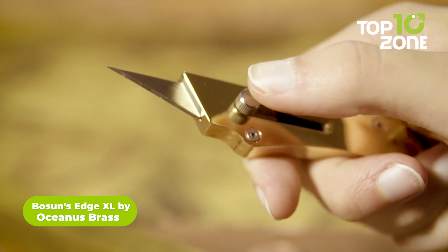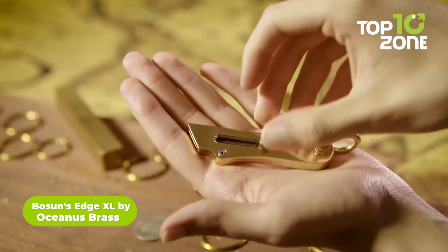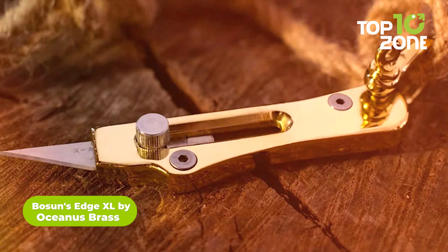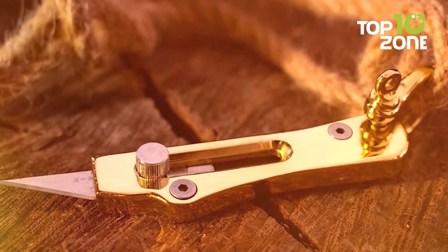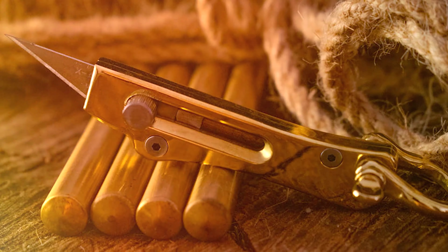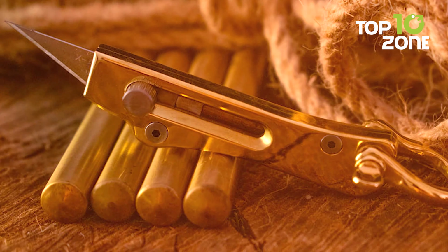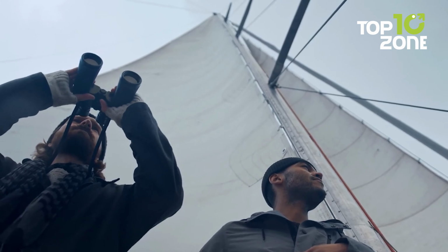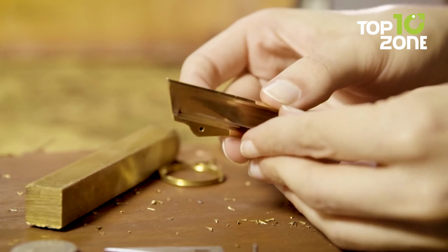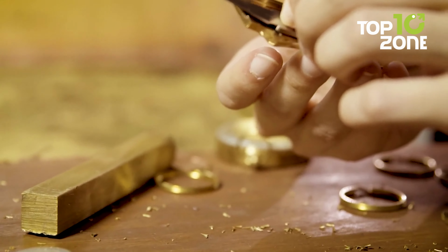This is the Oceanus Brass Bosun's Edge XL, where sharpness meets timeless design in a knife that's built to withstand the test of time. Crafted with a rich history and classic aesthetics in mind, this utility tool is not just functional, but a true work of art that you'll be proud to carry on your daily adventures, whether on the open seas or during your daily commute.